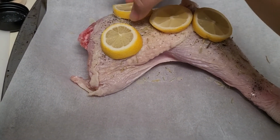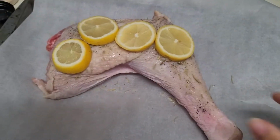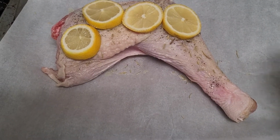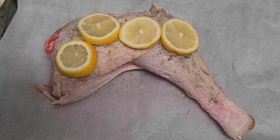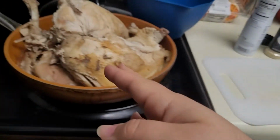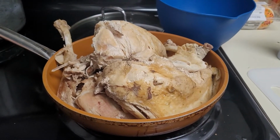You could also fold this up or put something on top of it, but I am out of aluminum foil. So we're just going to go ahead and bake it like this, and I'm going to toss it in at the same time as my bones. So that's going to go into the oven. I'm going to shred up this meat, and I will turn the camera back on when all of that has been done.